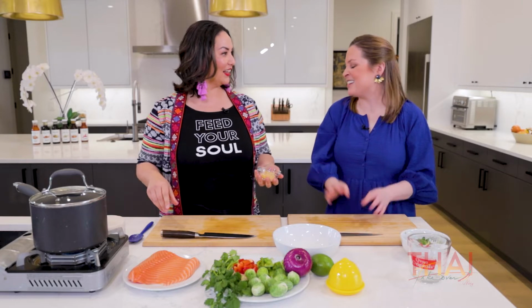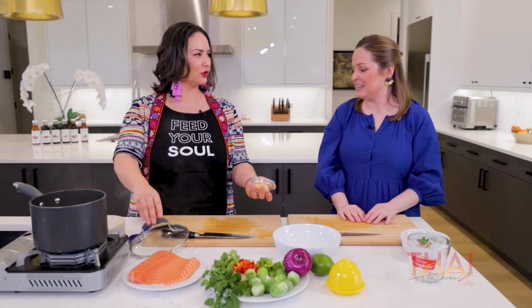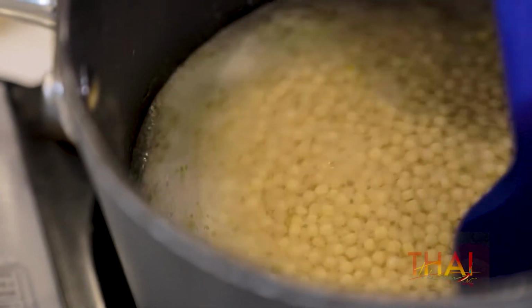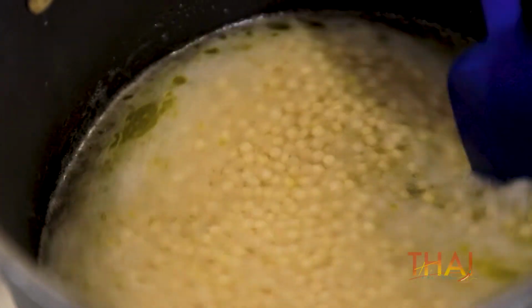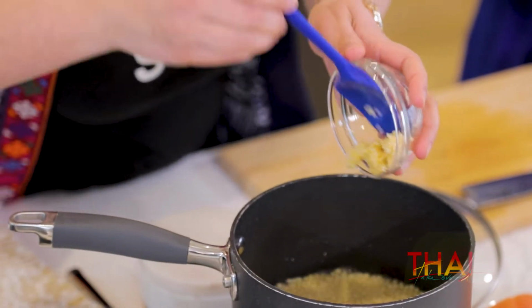That much? All of that? Yeah, just throw it all in. I love it. It's about a good tablespoon. I think so. I don't eyeball much, but with garlic, I feel like it's always pretty good to err on the generous side. On the generous side, I love it.